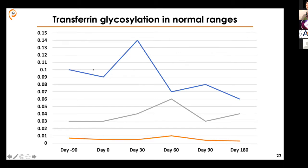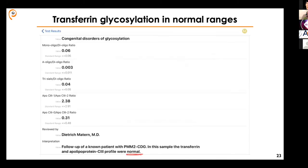And here I'm just plotting in the blue line that top value that is now at the normal range. So here's actually proof positive that we're improving glycosylation in Maggie on top of all the other changes that we're seeing with the naked eye. And the remarkable part here is, burying the lead, at the very bottom, interpretation: follow-up of a known patient with PMM2. In this sample, the transferrin and apolipoprotein were normal. That's the first time that word normal ever appeared in one of these reports.